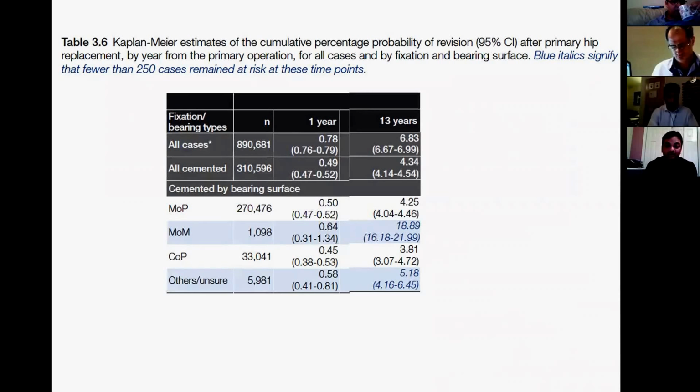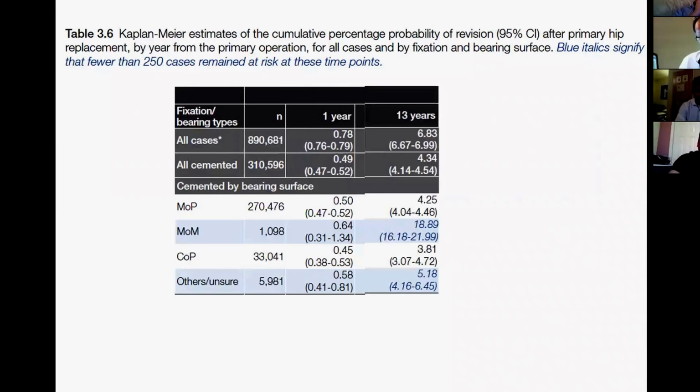For others, where they're not sure whether they have put in a cemented hybrid or reverse hybrid, where it has not been entered into the NJR form, then they constitute about 5% of failure rate over 13 years.